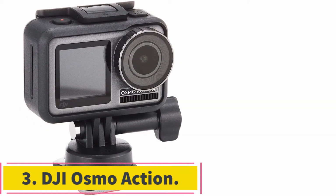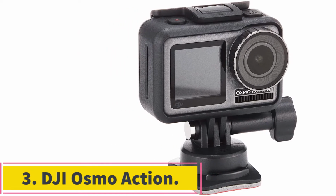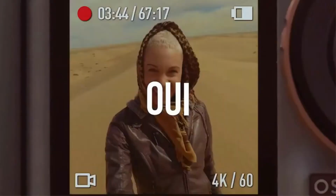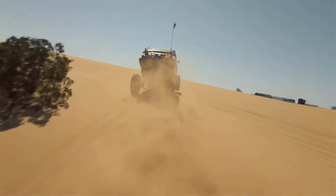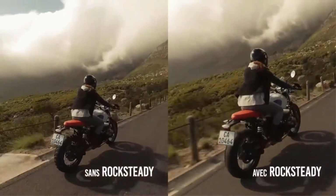At number 3. DJI Osmo Action. The new Osmo Action from DJI is the ideal action camera for capturing your kids' adventures. From the moment you pick it up, you'll feel how easy it is to capture every moment with just one touch of a button. With dual screens, the camera brings everything into view and makes it easy to frame shots without having to look away from what you're shooting.